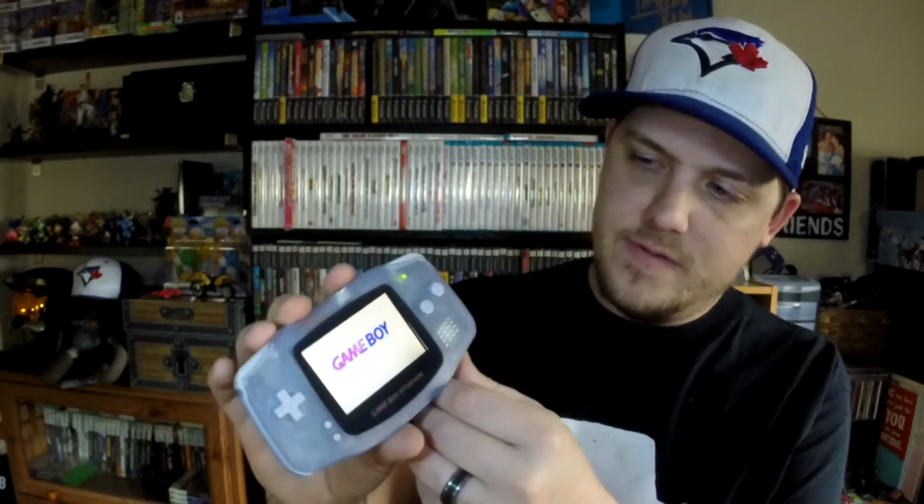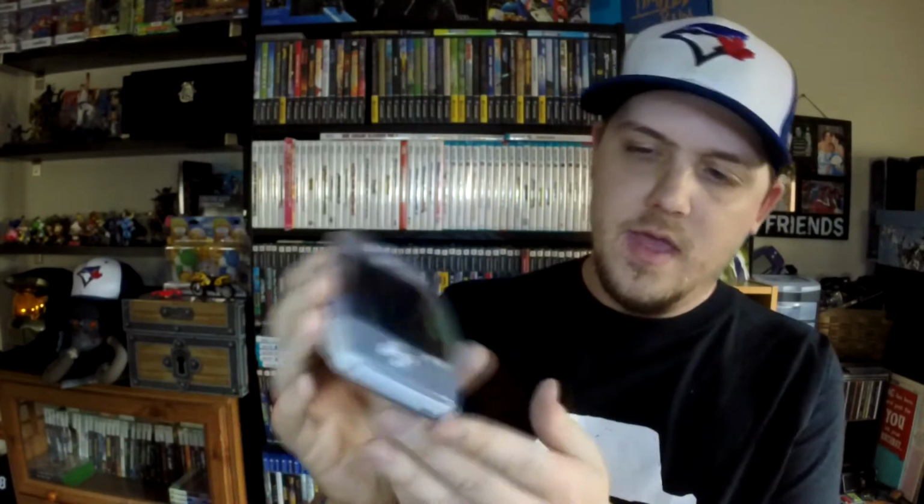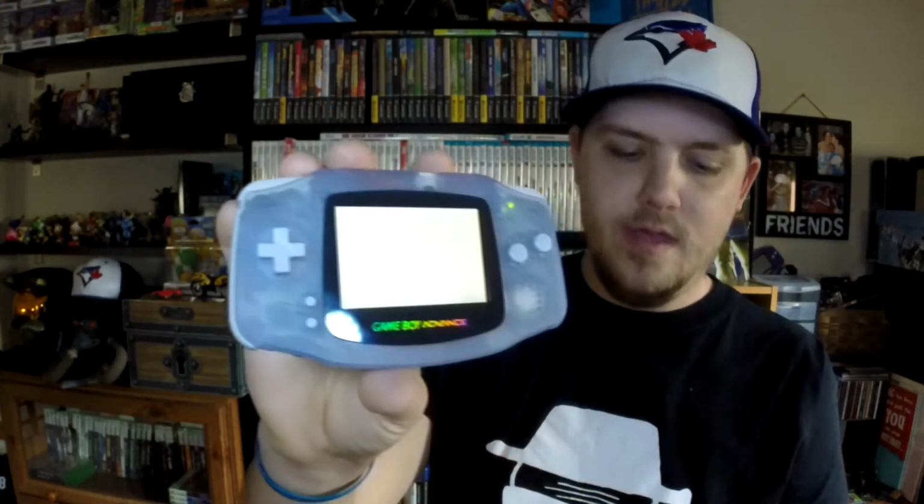So I have a complete backlit Game Boy Advance. I have the sound turned down. Let me try this again so you can hear. Everything is working. Really, I can't say how happy I am to have this. I much prefer this style of Game Boy. I really don't like the SP, but clearly the screen is way better. So this is the form factor I wanted.